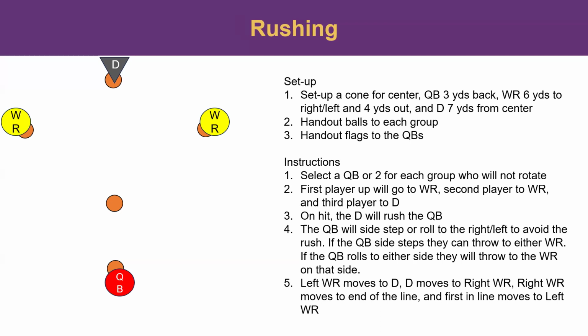Stationary targets this time, again, kind of like crawl, walk, run. If they sidestep, the quarterback can throw to either option at wideout. There's going to be a wideout cone, someone standing there on the right, someone standing on the left. If the quarterback rolls out, we need to get them to throw to the wide receiver on that side. We don't want someone rolling out all the way to the right and throwing all the way across their body to the other side. That's a pretty easy recipe for an interception. So if you roll to the right, you throw to the right receiver. If you roll to the left, you throw to the left receiver.